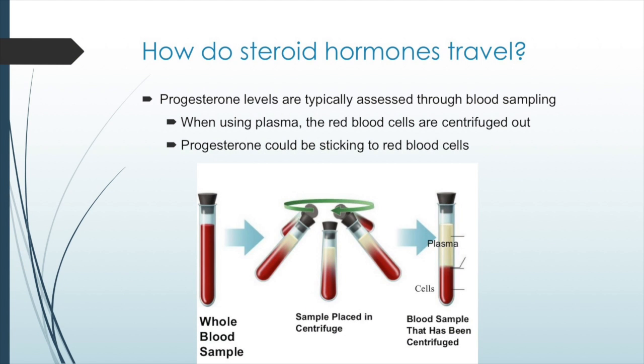So when you test progesterone levels, typically you take a blood sample. And this is just when you take the blood sample, what it looks like. And you put it in a centrifuge, which is just a machine that spins it around really fast and separates it into 3 layers. So this is after you put it in the centrifuge. This bottom layer is red blood cells, and then there's very tiny layer right there, and that's white blood cells, and then at the top is the plasma. So then you take the plasma, and that's actually what you're testing for the progesterone levels, and you just kind of throw away the red blood cells and the white blood cells.